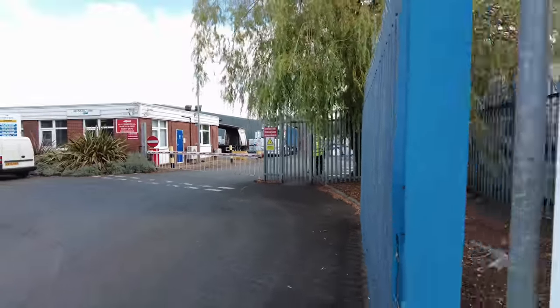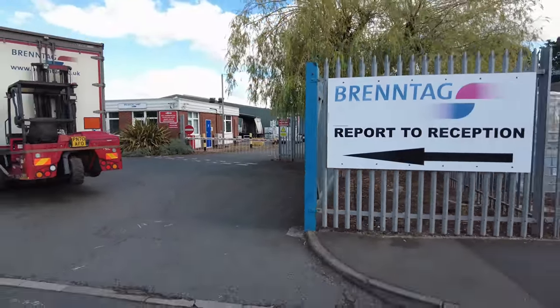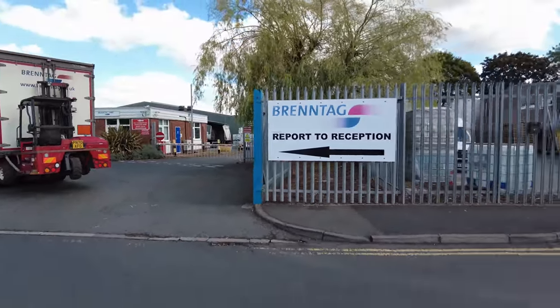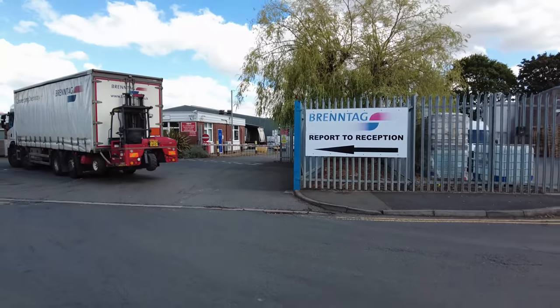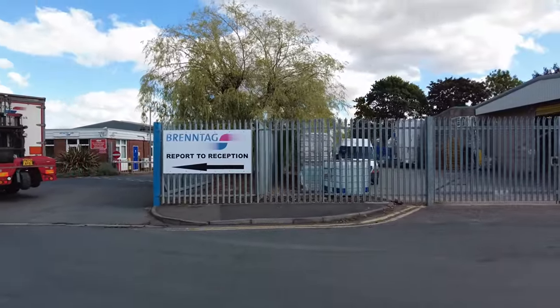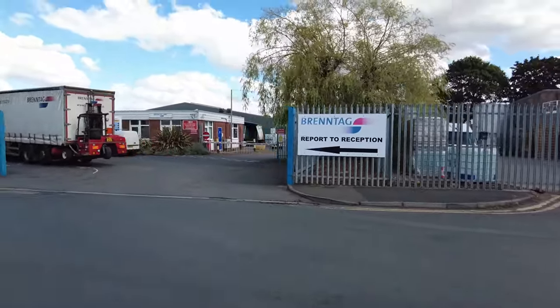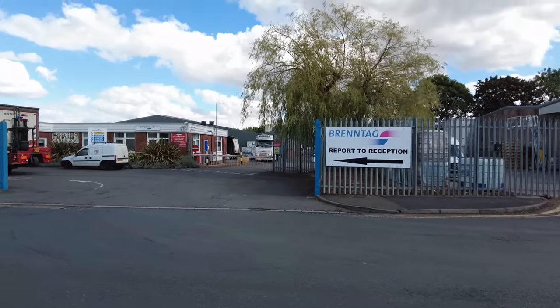And off he goes, wondering what the hell has he seen? You know, yeah, top tier COMAH site. It's great that they're alert for any suspicious behaviour outside. And yeah, that's all I can say on that one. So I'm going to leave that one here. Brenntag, Lutterworth. Let's move on.